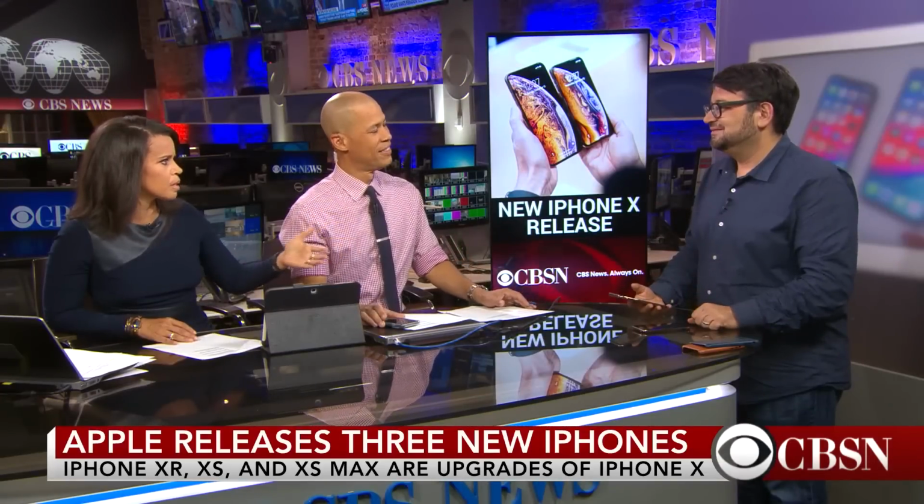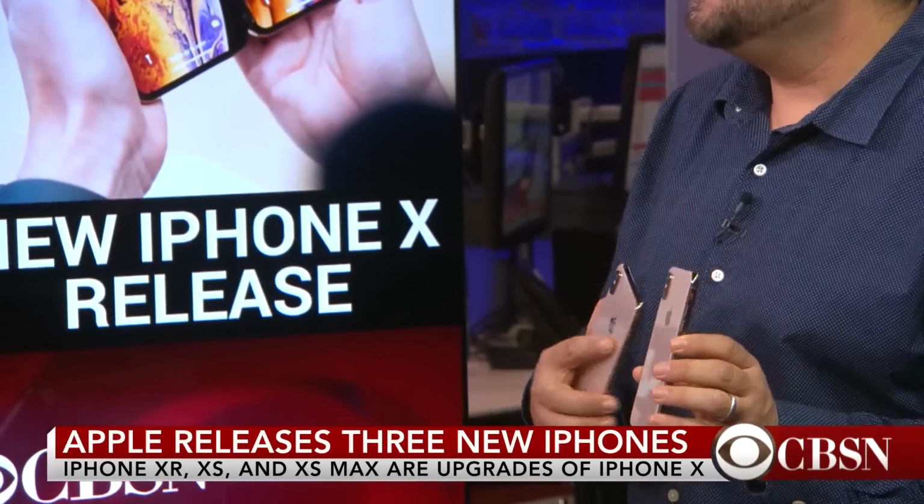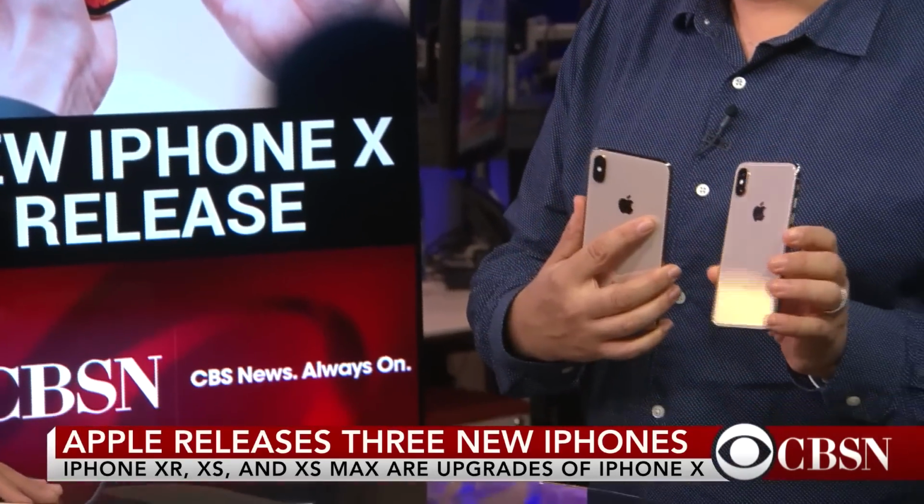Can we talk about the differences between the phones? Sure. You're basically looking at the same processors inside, so that matters for speed. The cameras have been improved, the basic internal sensors and the image signal, all that stuff that's in there. What you're talking about is the dual cameras. If you like zooming in telephoto, the fancy ones, these also have that.